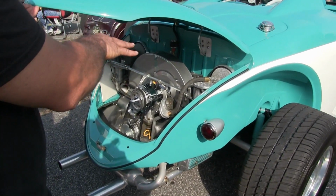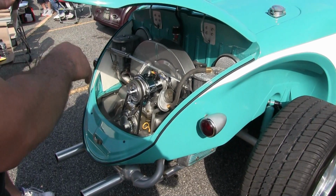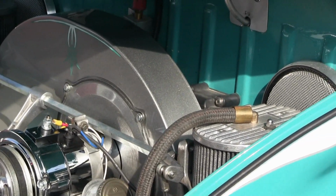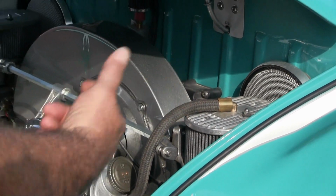Yeah, that's speakers to keep the radio. Speakers. Yeah, to keep the engine in tune. That's not speakers. No, that's air intake. They're speaker grills. Yeah. Got them run out right in front of the air cleaners. So yeah, it's a 6-inch elbow that comes out from underneath the car.